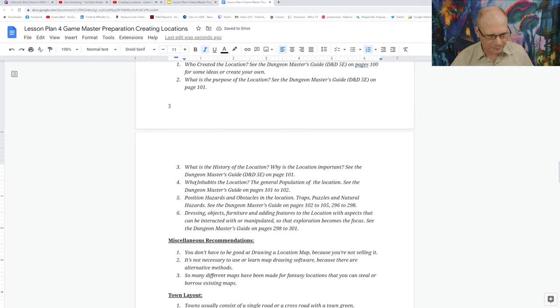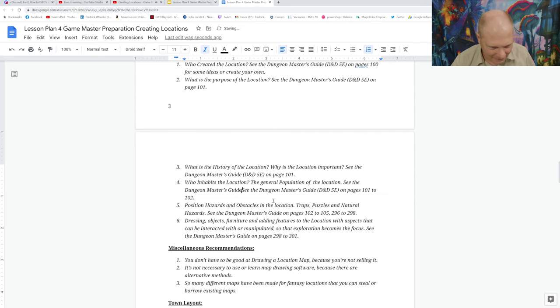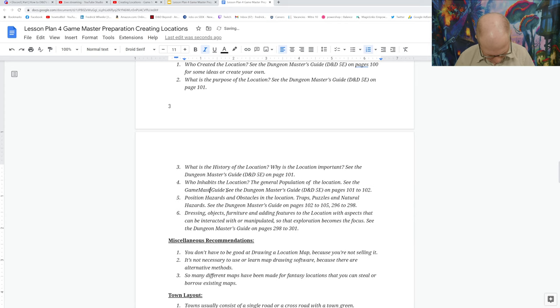What inhabits the location, the general population of the location? So actually, although I can refer you to this book here, this is not the only book I can refer you to, if I remember right. There is a nice section in the Pathfinder book that deals with populating different locations. So let me just find that entry. Copy. And I'll add that in first. Paste. And it's not called that. It's called the Game Mastery Guide.